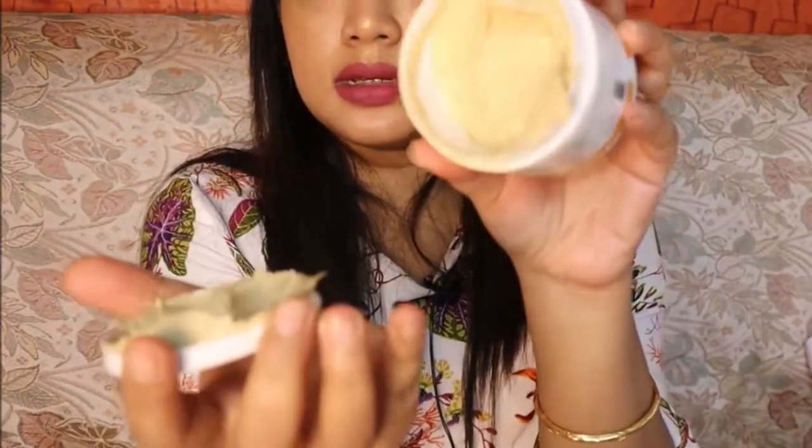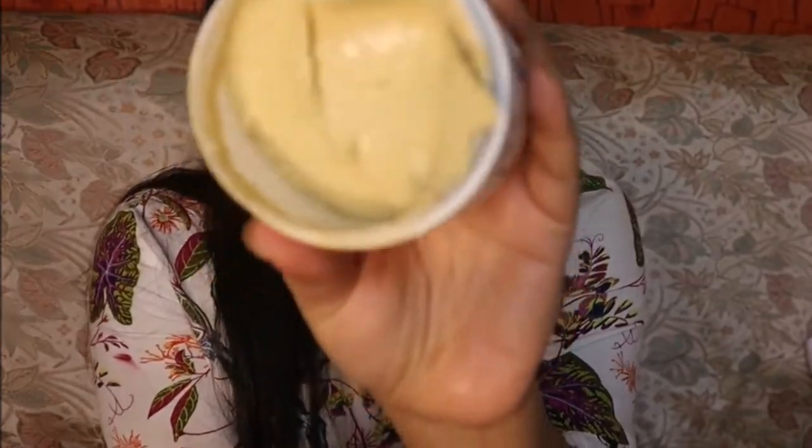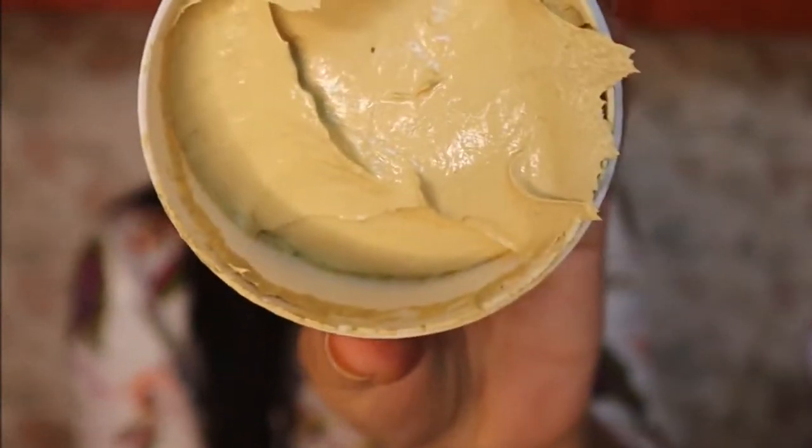So guys, this is the product looks like from inside. It's a gooey like texture and it's something looks like a real Upton face mask.